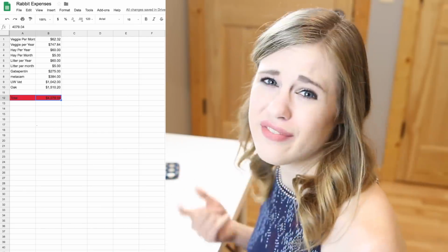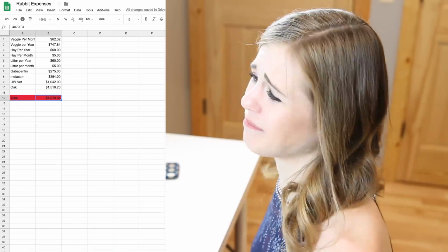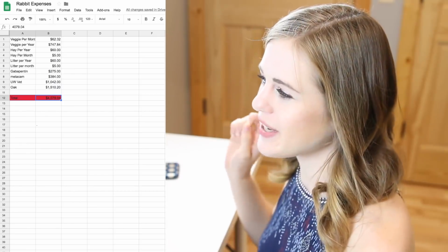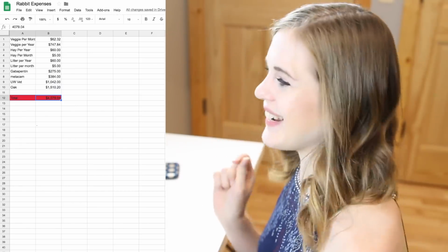Like I said, I buy fleece, toys, more medicines that I didn't include. I probably should keep a better record of this, but I'm working on it. So yeah, that is a lot higher. I was estimating maybe $2,000 a year that I spend on them. But yeah, that's a lot more than I thought. And that's even on the low side. I probably spend $4,500 or $5,000.